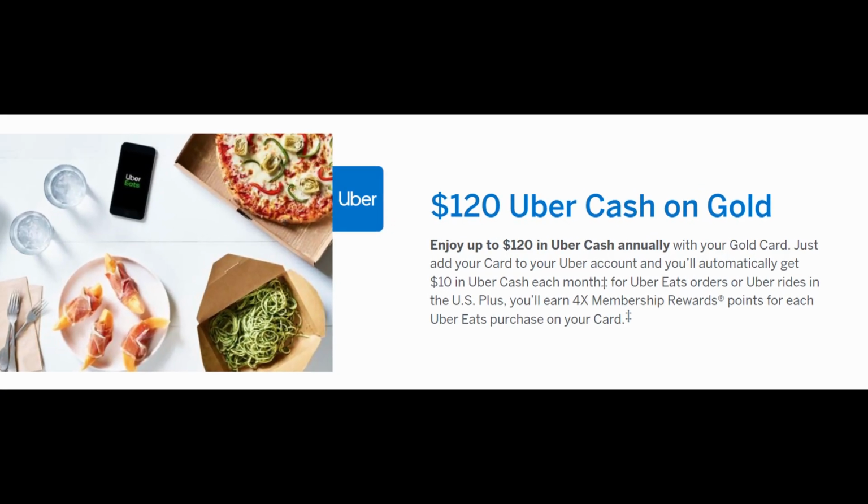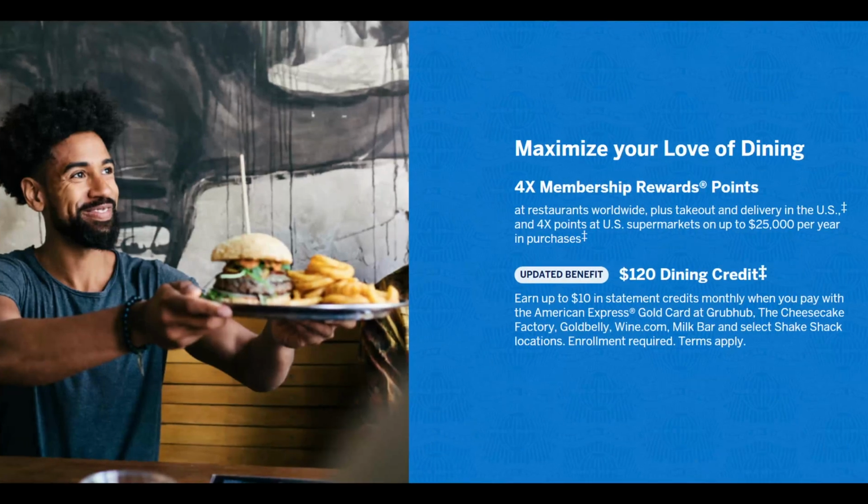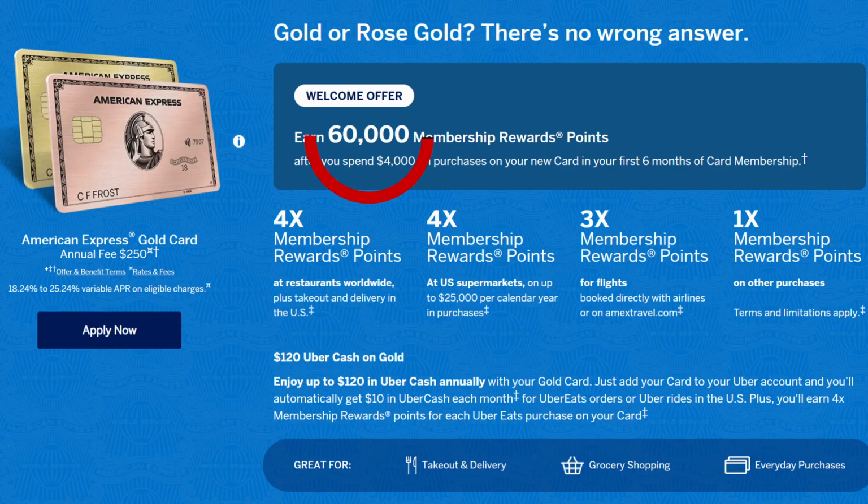The next intermediate travel card is the American Express Gold Card. This card has a bit of a sticker shock with the annual fee of $250, but it does come with an added benefit of $120 Uber credit and $120 Grubhub credit. If you consistently use those 2 services, this card is essentially only costing you $10 for an annual fee. It also comes with a sign-on bonus of 60,000 miles when you spend $4,000 in the first 6 months.